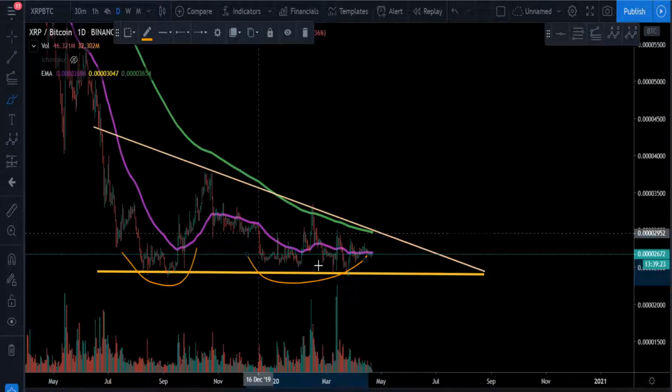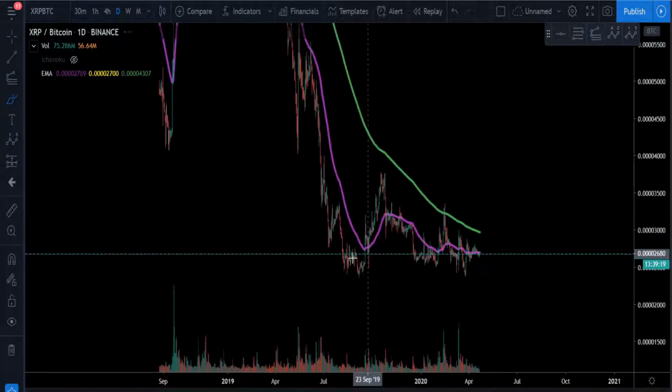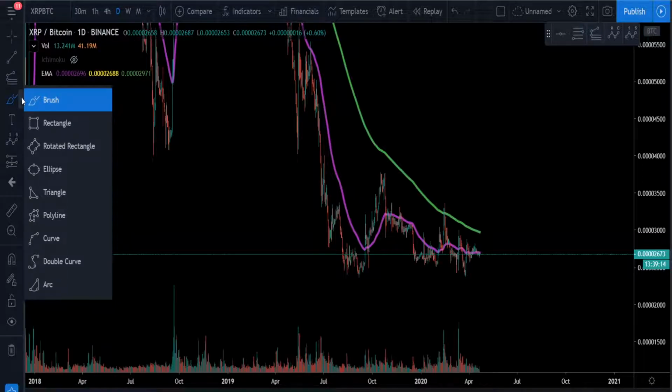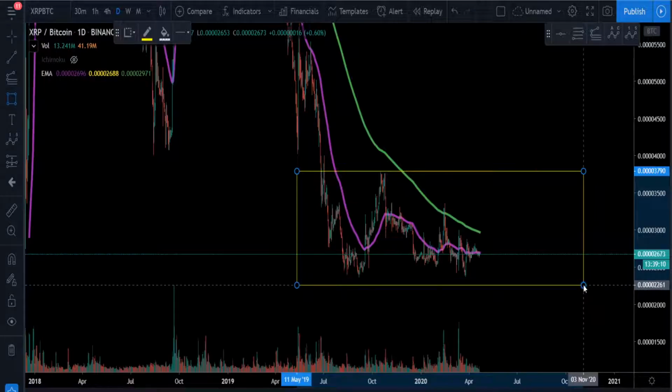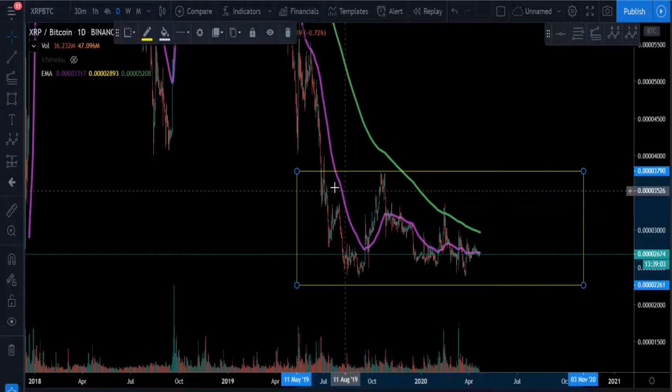So this is good. You can also look at it as an accumulation range on the Bitcoin chart, something like that. I'll show you one sec. You take a rectangle, okay, and this is our accumulation range. Now we're looking here at this range from June till April. Okay, this is a long time we're in this range.